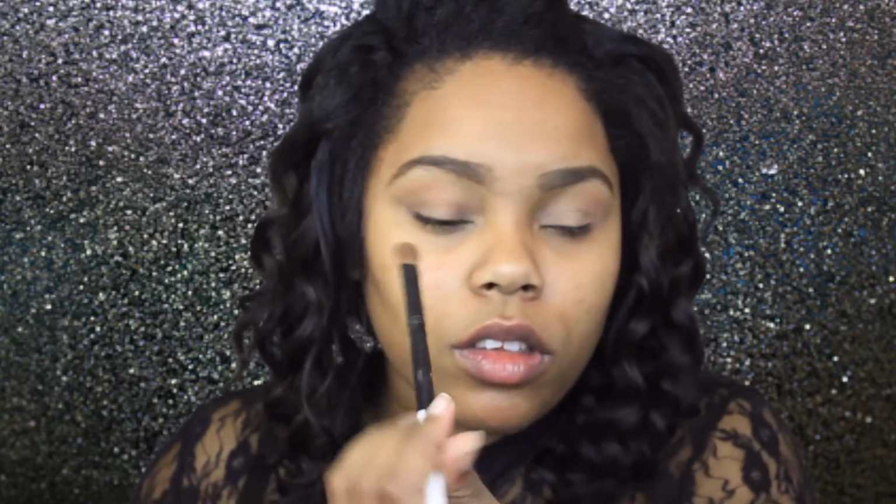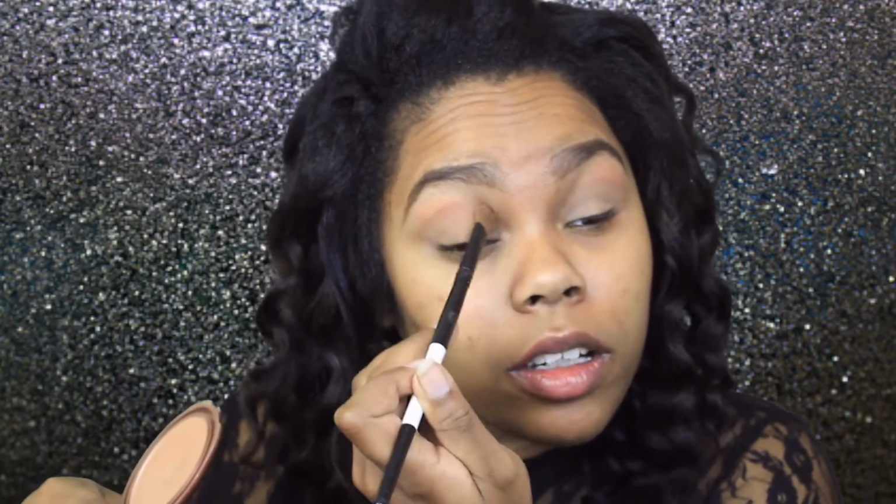I'm going to go ahead and take the same face powder that I'm going to be using on my face, which is the NYX Smooth Skin Bronzing Face Powder, really just to set the eyeshadow primer. Anytime I use an eyeshadow primer or an eyeshadow base, I always like to set it because it helps the eyeshadow go on easier and transition easier. So I'm just going to take the same face powder that I'm using.